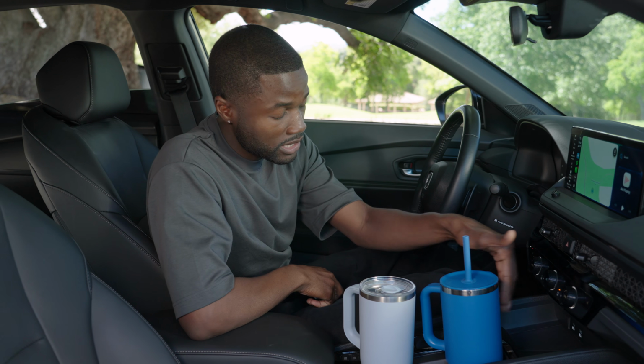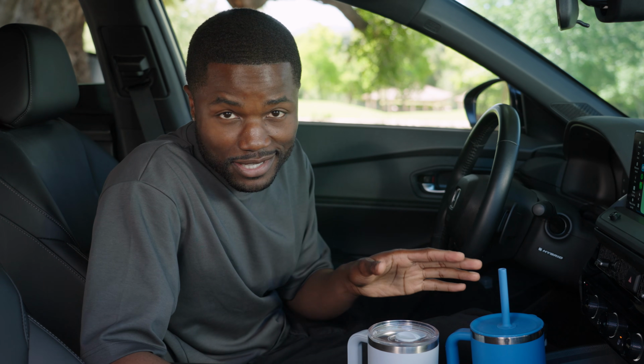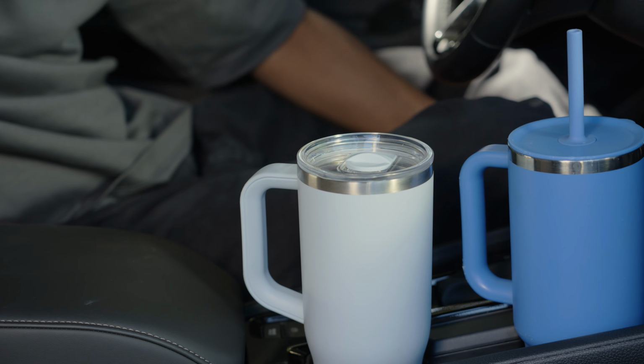Plus, I like that there's this little cubby right here in front of the shifter for putting your phone and your wallet. Now, it's worth noting that we've tested all the cars in the segment and they all do a pretty good job at interior storage, but the Accord just gets some extra brownie points for big bottle accommodations.